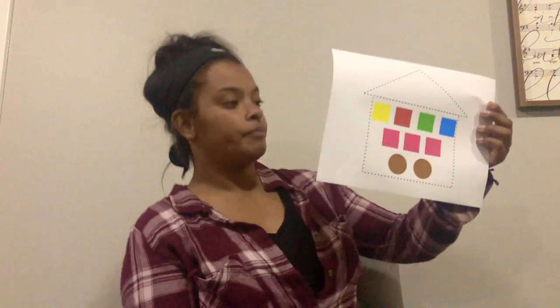Do you see all my squares and circles are colored in? Are they all the same color or are they different? You're right, they're all different. Each one represents a different person in my house. Let me show you. Everybody is going to color one square yellow. That's going to represent you. So this square is Miss Powell.